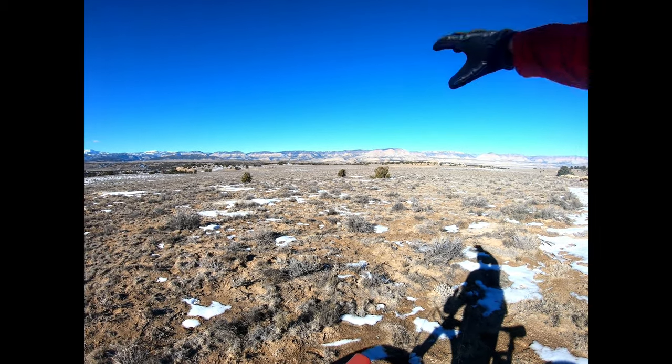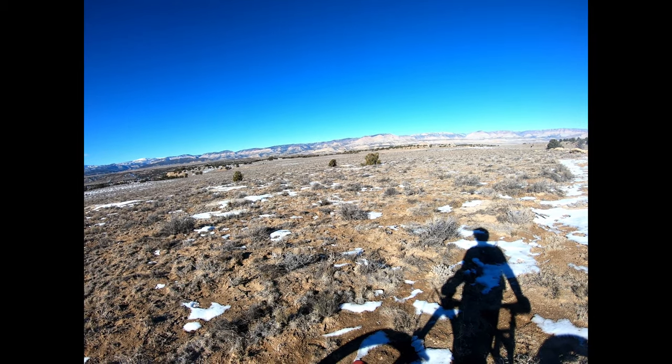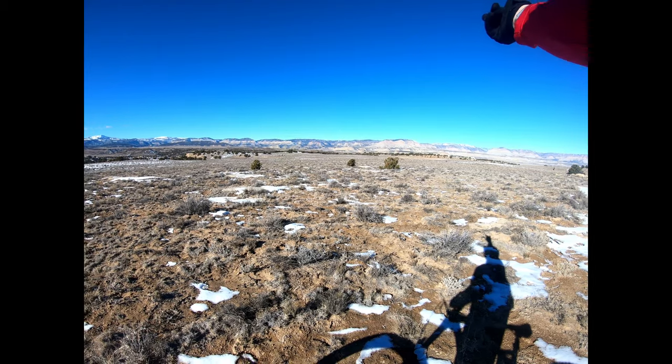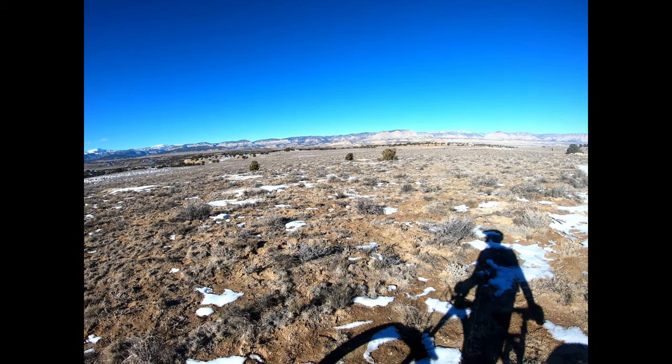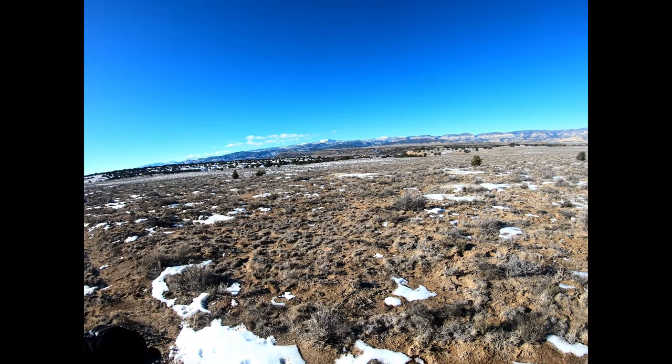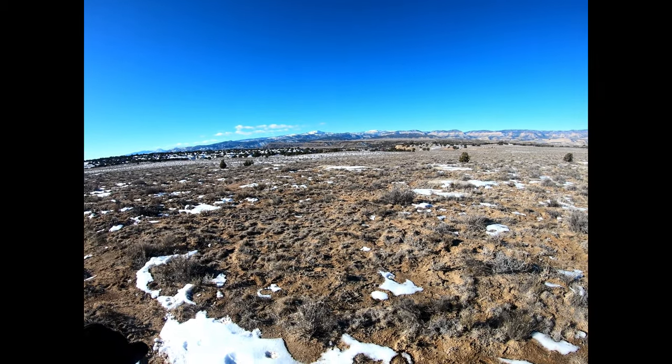And then just all the southern end of the Book Cliffs here. Sufco Mines up in this canyon up here, back up around the corner there. Just beautiful country. I love it here. Blessed to live in this part of the world.